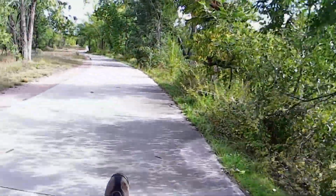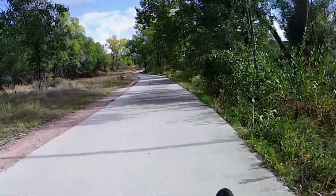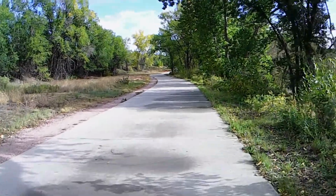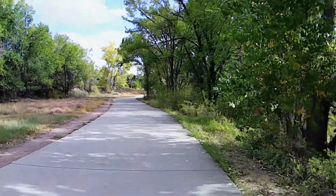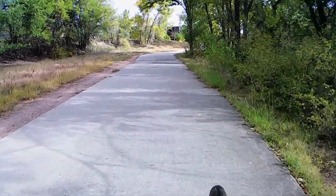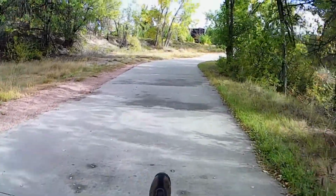You can see lots of growth. There's lots of trees down because we had a severe wind storm probably about 2 months ago, 3 months ago. Hadn't been that long. That wind hit 80 to 90 miles an hour, and it blew over a lot of big, huge trees that have been here for 50 to 100 years.